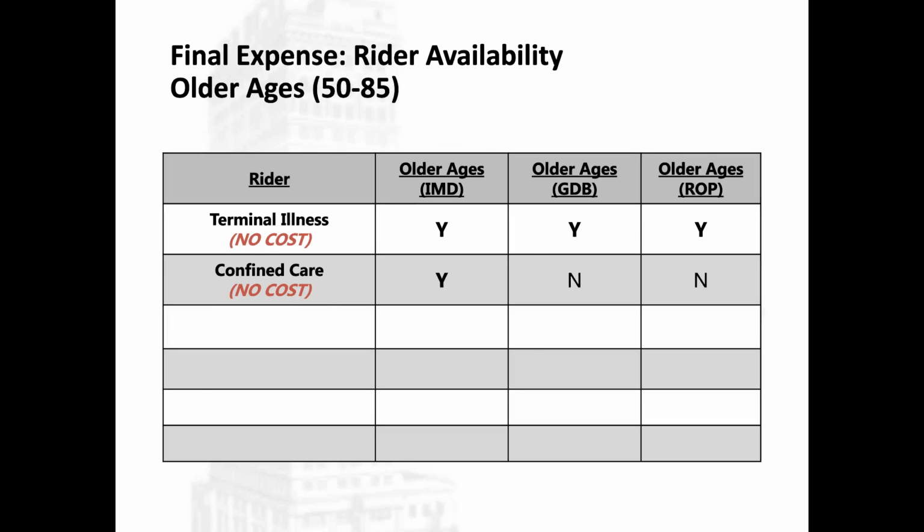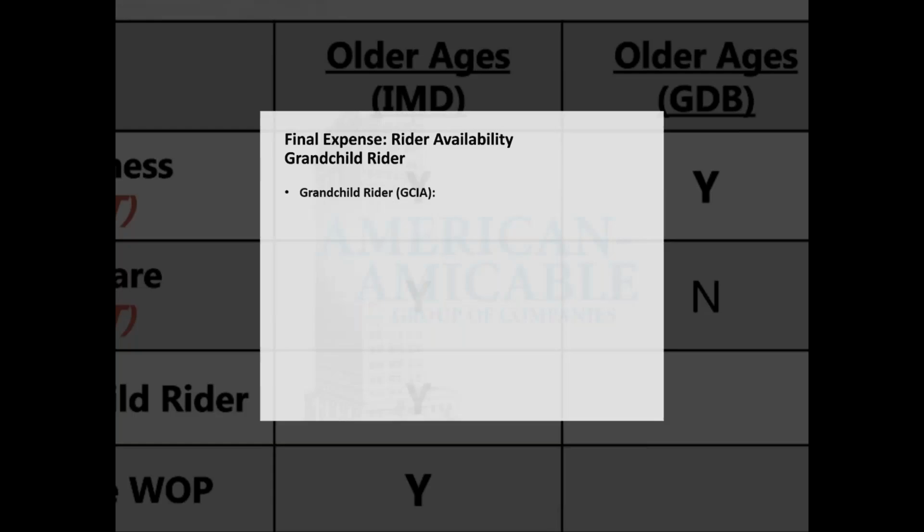Now, if we go back to our chart, we have 4 different riders that can be added on a cost basis. These riders have premium that go with them. I'm going to go through 3 of these for you here and why I think that they are a great add-on, depending on the situation that your client is in. We have the grandchild rider, the nursing home waiver premium rider, a child's rider, and then the accidental death benefit rider. I'm going to go through the grandchild rider first.